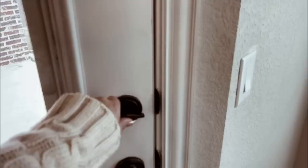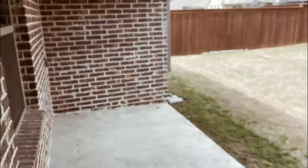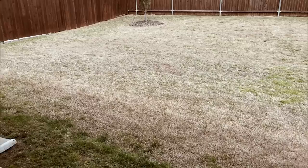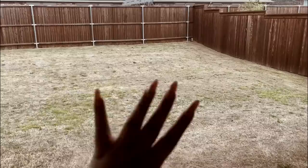Here is the kids' favorite part and mine. I finally have a covered patio, so I'm gonna put my chairs here. This nice space. So I'm gonna get some water activities and possibly a trampoline for the kids. I'm so grateful for this right here.